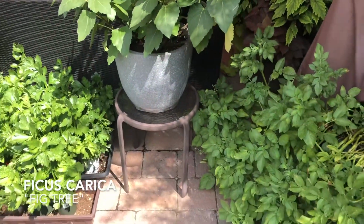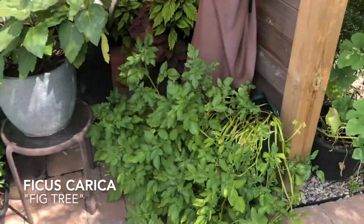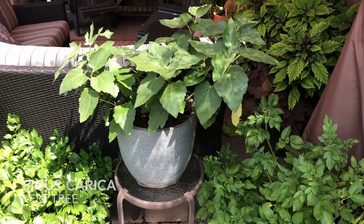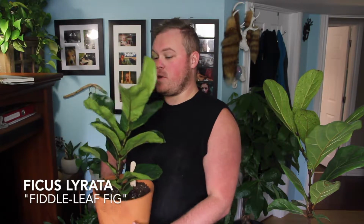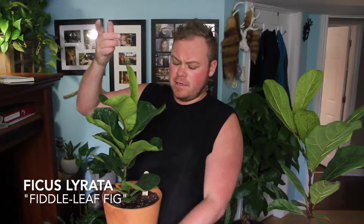But it's just chilling out here with all of our vegetables. We got celery and tomatoes and a sack of potatoes and squash and stuff. But yeah. Lastly, I've got a couple of fiddle leaf figs. This is my newest one. It's doing pretty well. It's got new growth. This new leaf is, I think, the only new leaf it's gotten since I got it.